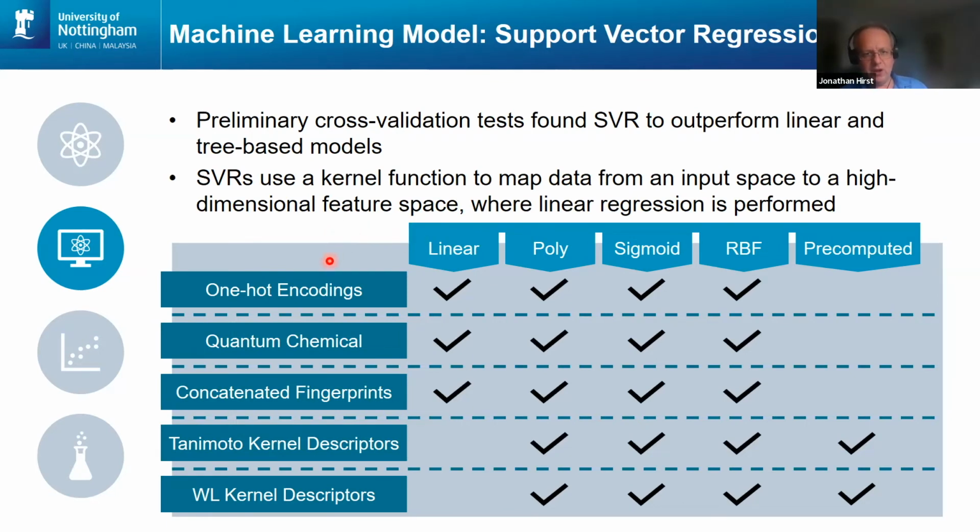So in this table, we've got the different representations or descriptor sets, the one-hot encoding, quantum chemical properties, and the fingerprints and kernels, and then kernel descriptors, and then across the top we've got the different kernels. And the Tanimoto kernel is effectively then a pre-computed kernel, and similarly the Weisfeiler-Lehman approach, but one can look at putting a nonlinear transformation on top of that, which we did and didn't find any particular benefit.